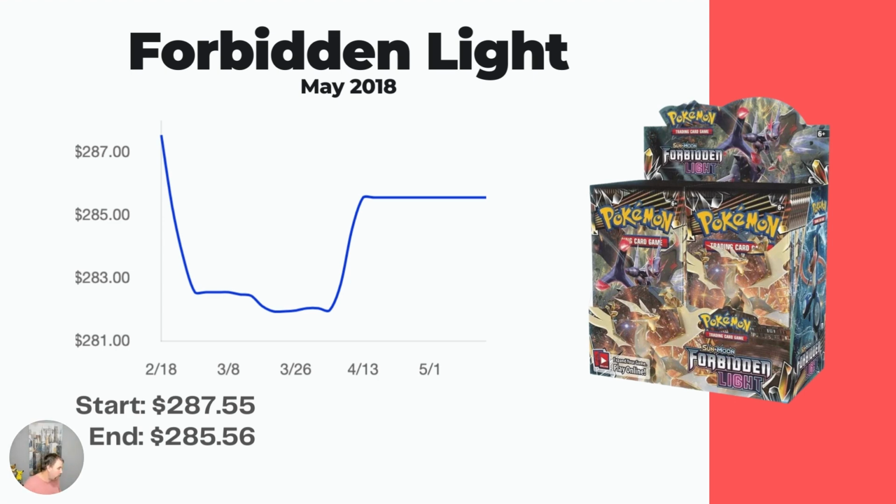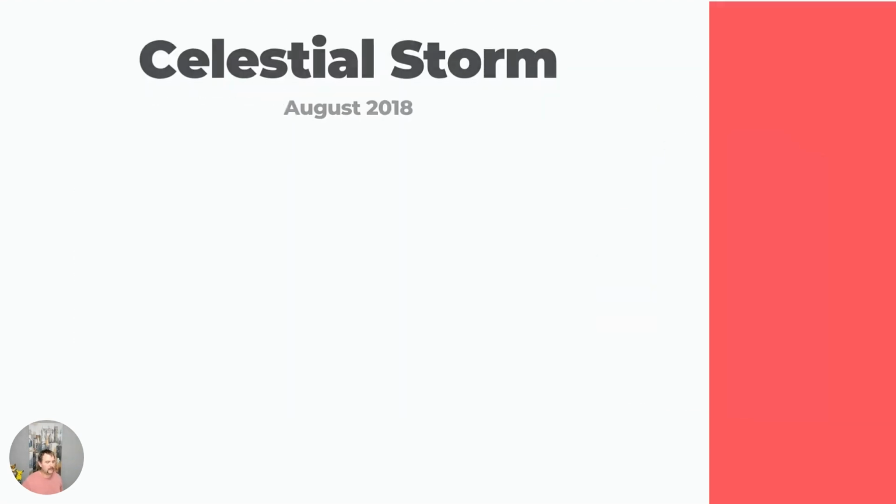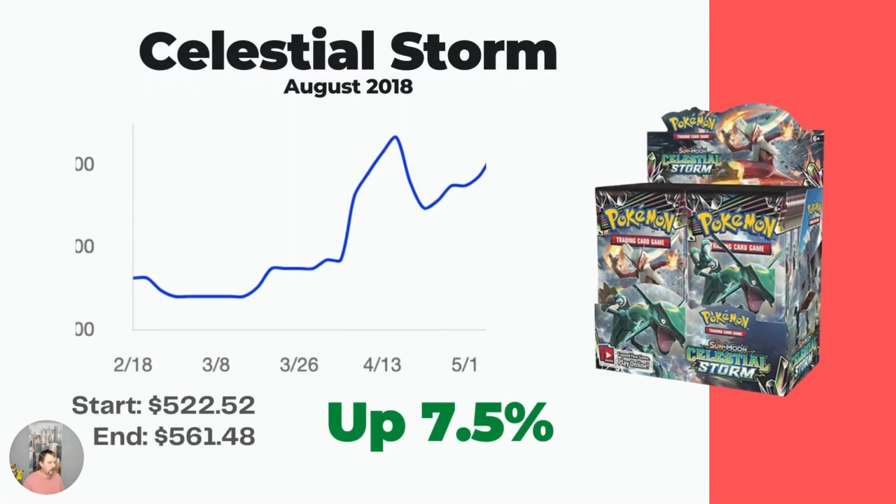Did hit that low of like $282 and now it jumped back up. But I think what happens on a graph something like this is that there's so few sales of like a Forbidden Light booster box that there's a lot of flatlining happening where the price stays stagnant because there just is none listed on TCG Player for sale.